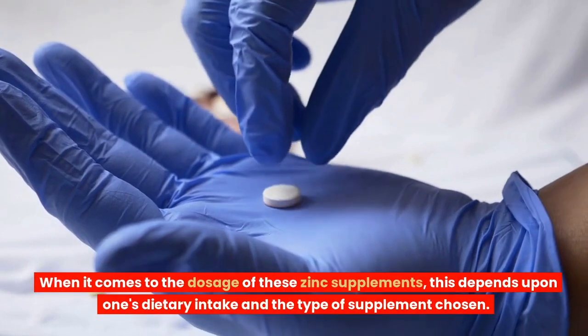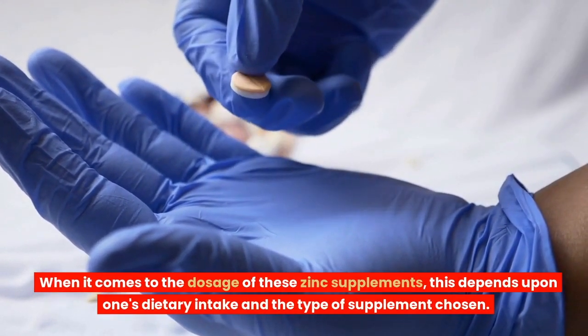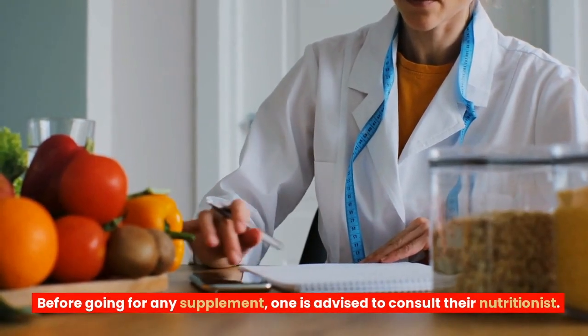When it comes to the dosage of these zinc supplements, this depends upon one's dietary intake and the type of supplement chosen. Before going for any supplement, one is advised to consult their nutritionist.